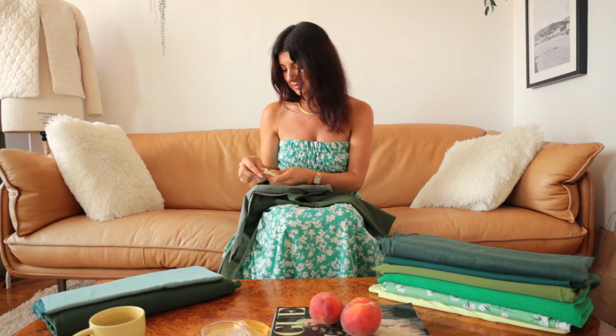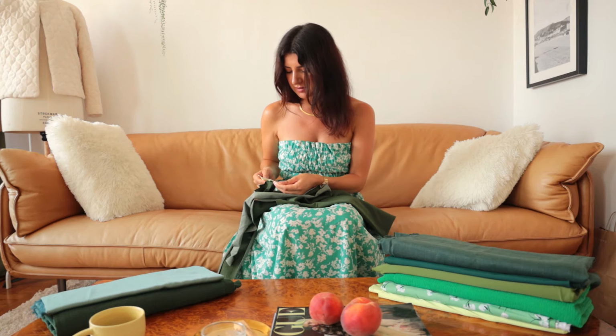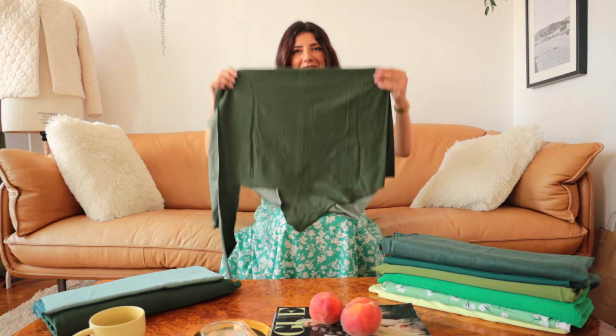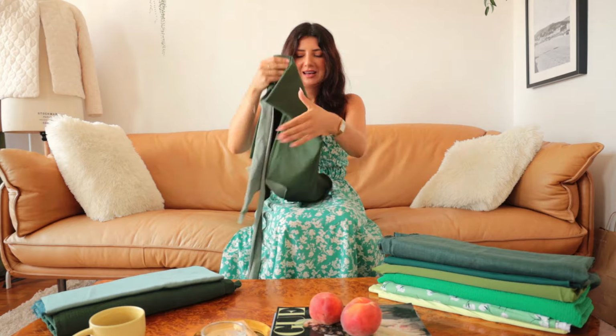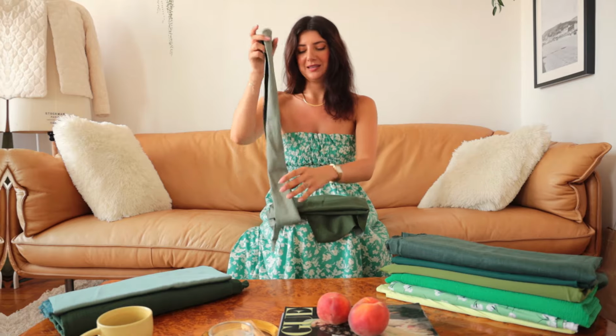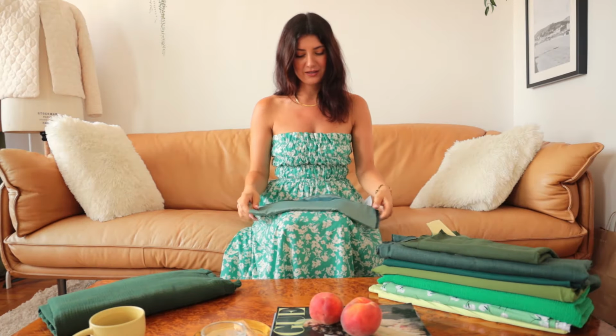What does it say? It's 90% cotton, 5% polyester, and 5% elastane. And here goes the stretch. Yeah, not sure. I just kept it for a very long time. I think it's over 5 years now that I have this fabric, and I'm still not sure what to make out of it.